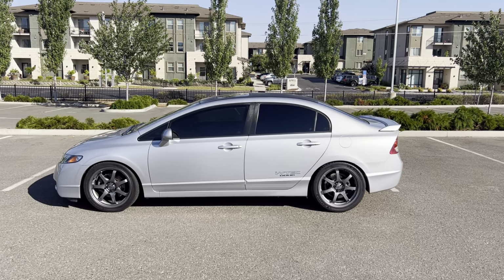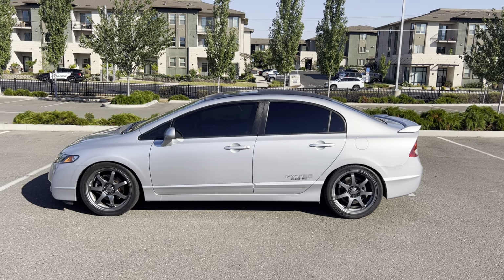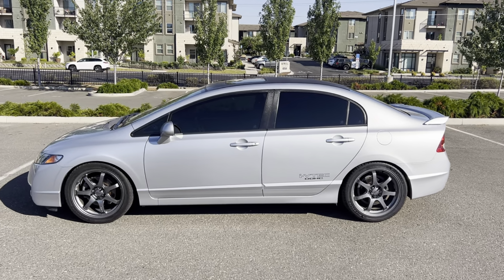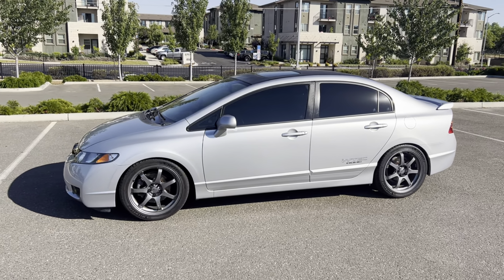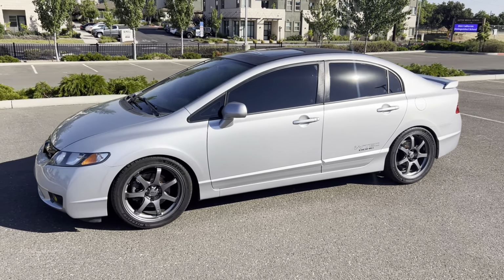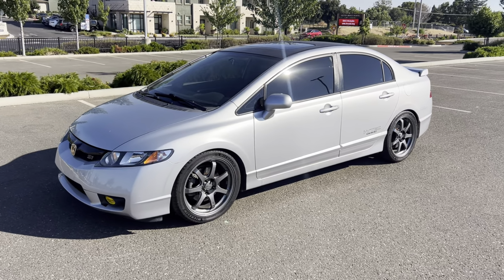It's been my daily driver for a little bit now. It's a great car, actually. Clean title, Mugen GP wheels, and it's Kraftwerks supercharged. Has just at 400 wheel horsepower.